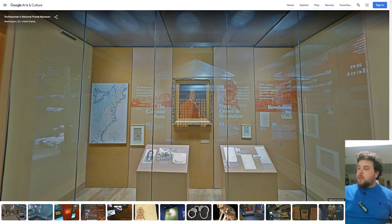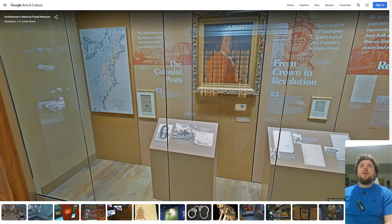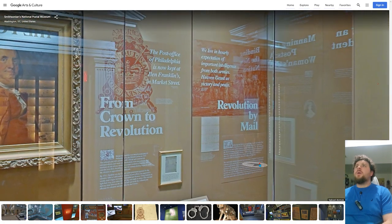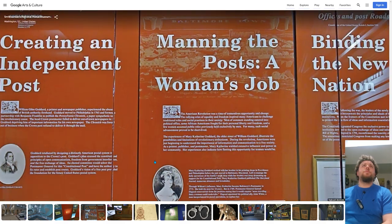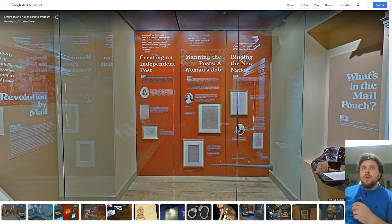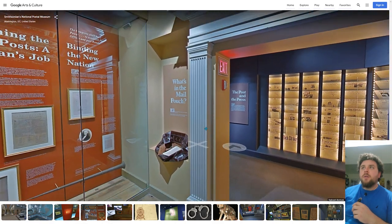Yeah, I love the quotes in this place. I haven't heard any of these. This is about Colonial Post. Well, I can't quite read it all. Oops, that was the wrong button. "Manning the posts, a woman's job, creating an independent post, binding the nation." Oh boy. What's in the mail pouch?